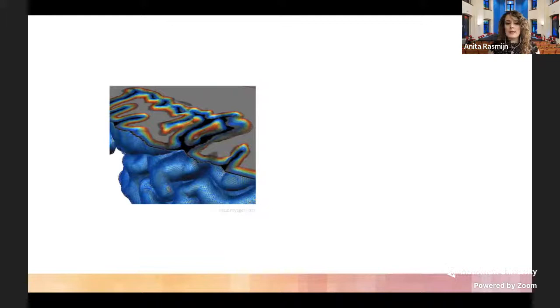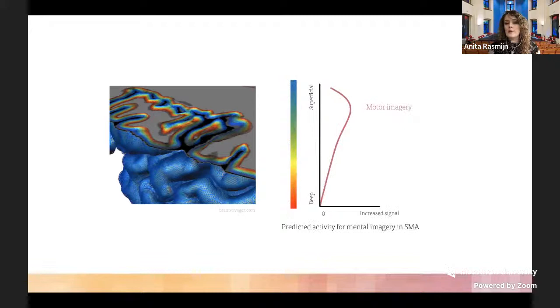From a previous study done by a different group, we could predict that mental imagery, the same task that was also used in the previous study that I mentioned, will most likely activate more superficial rather than deep layers of SMA, supplementary motor area, which was our target region. Now, we were curious to see if we can include a second task that would provide differential activation. So for example, in deep layers.